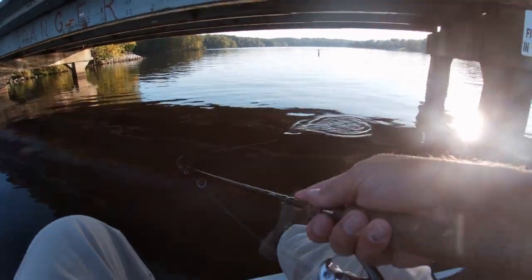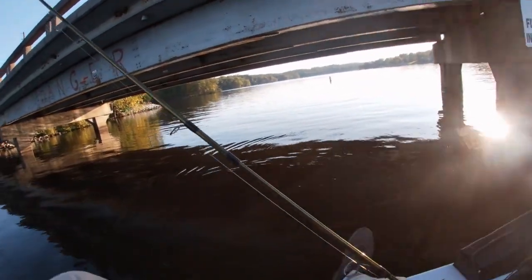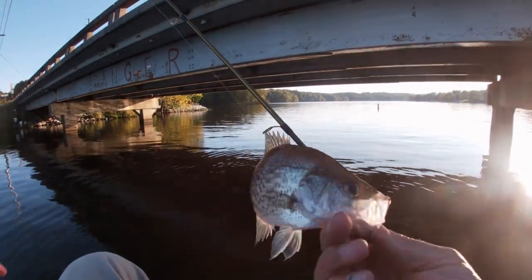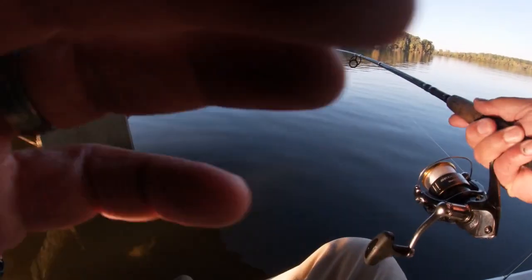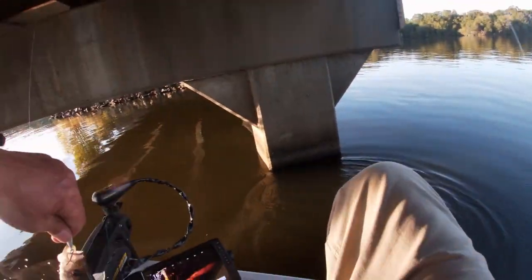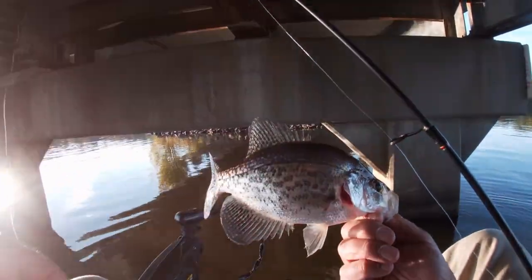Looks like he might be a little bit better. He's a little bit better. Oh, he's still a little small. Better one. Hit that old jigging spoon. Yeah, it's a good one.